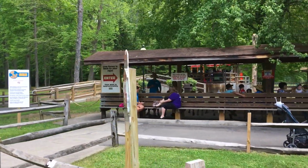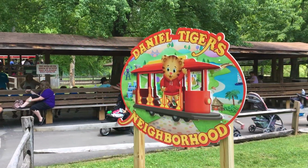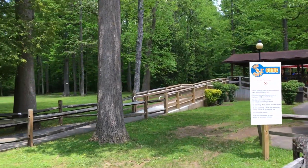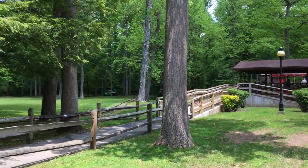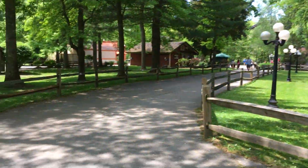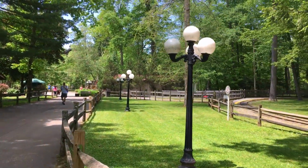And here's one of the biggest draws of the park. This is Daniel Tiger's Neighborhood. It started life as Mr. Rogers' Neighborhood, and since Mr. Rogers' Neighborhood really isn't on the air anymore, the park kept the ride alive by retheming it into Daniel Tiger, and it's hugely popular with little kids.